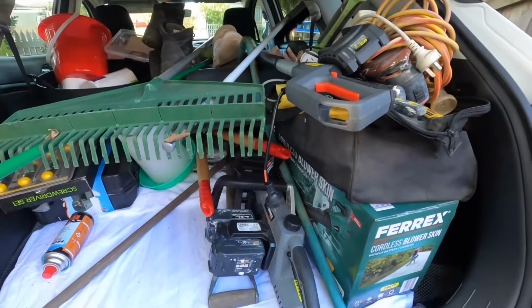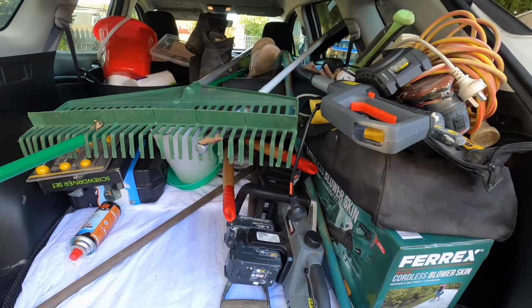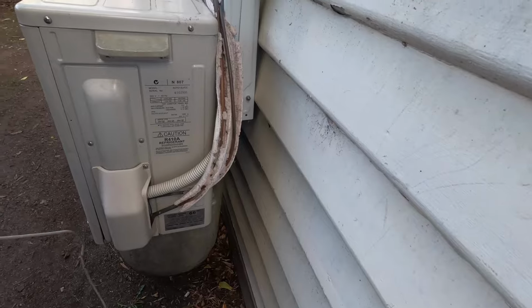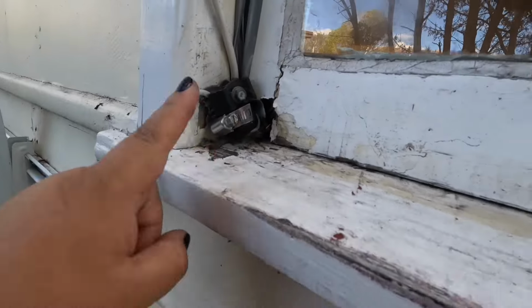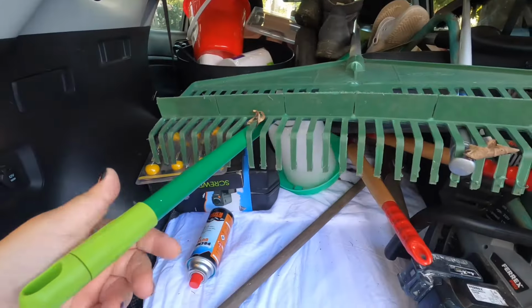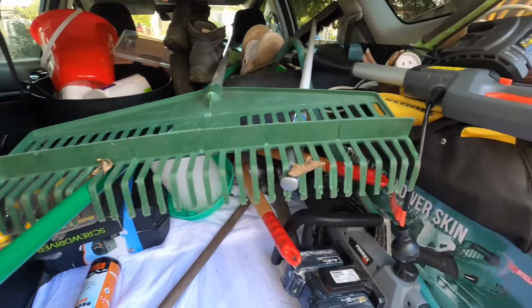Pack the car full of things that we need to renovate this place. So you just cut the cords. All right, well this will be our first job. Nice air in there. Okay.